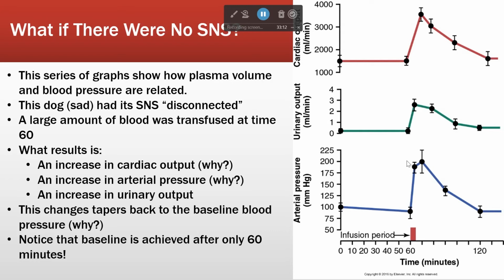If pressure goes up and cardiac output goes up, well, because of how the kidneys work, urine output is going to go up because we're putting more pressure into the same kidney, so it's going to create more urine in response to that higher pressure, right? Now, so all the three things go up, but eventually they drop back down to normal.